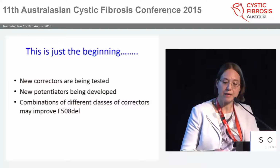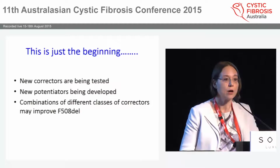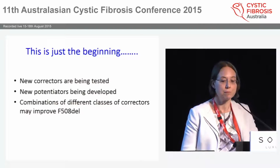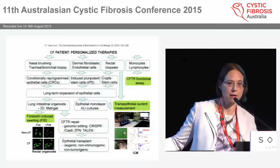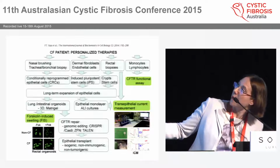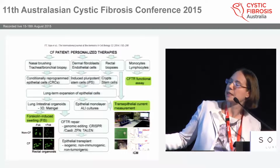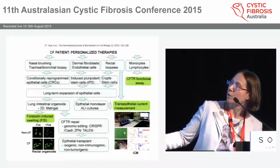New correctors are being tested, new potentiators are being developed, and combinations of different classes of correctors are now being looked at, which may really work better for improving F508del. Now, this is a complex picture. But it's a fabulous paper, and I think what it really tells you is the excitement around the science in this area. So organoids have been mentioned.